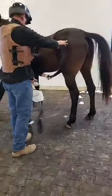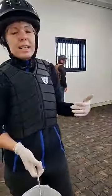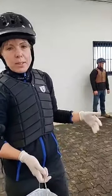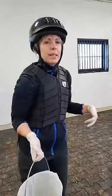We just use warm water and cotton, and again, we're just trying to get debris off of his penis so that it doesn't contaminate the semen. We don't want to send out dirty semen with chunks of dirt in it if it's on his penis, so that's why we wash them in the beginning.